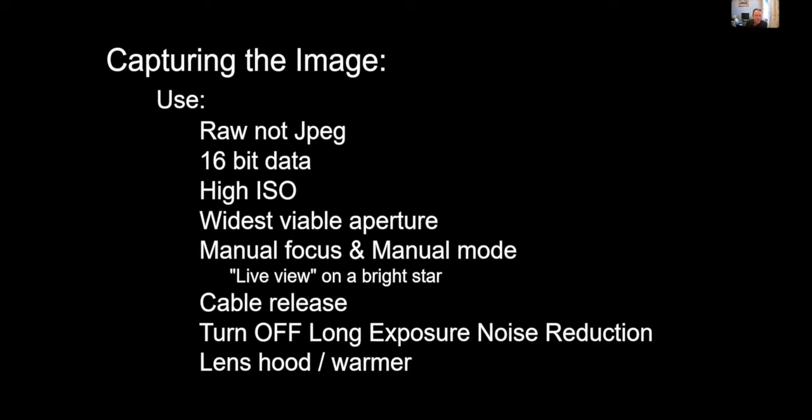It's absolutely vital to use RAW, not JPEG. We are dealing with very, very small amounts of source data. JPEG will throw some of that away and it will never come back. So use RAW. You can use RAW in 16-bit or 8-bit. Again, not to throw data away, use 16-bit. It's a higher memory usage, but it's well worth it.